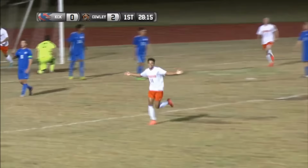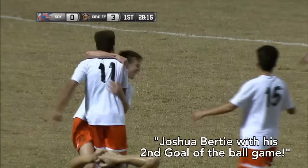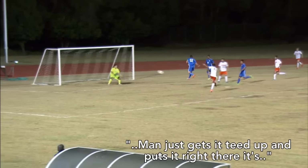Score again for the Tigers. Joshua Bertie with his second goal of the ball game. Bertie just has a great, great calmness in front of the net. He can just get it teed up and puts it right there. It's fun to watch, and it's great.